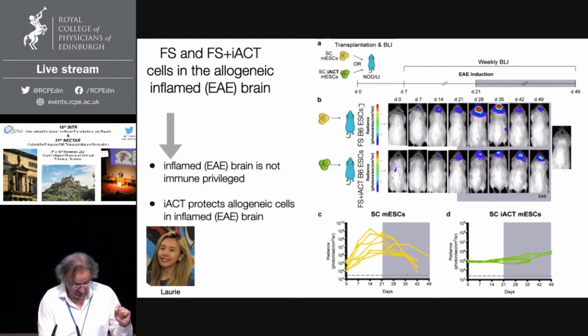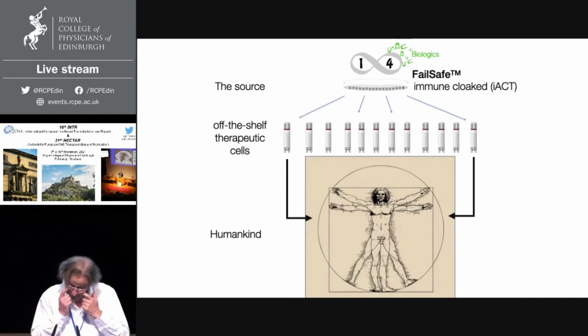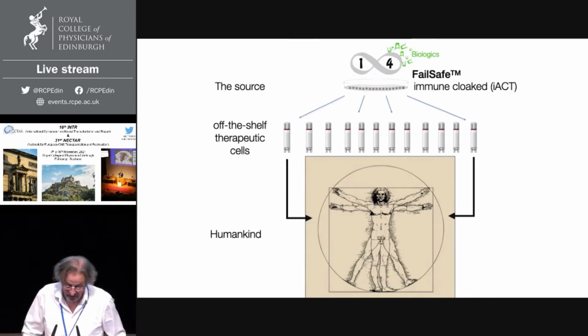If you use immunocloaking, then you can protect the allogeneic cells from being rejected, even in a disease brain situation. So I want to close with this: having a solution for these two problems in the mouse, we are in the position of really dreaming, or not even dreaming, but planning to get a source of pluripotent cells, which could be the source for therapeutic cells, available off the shelf to treat human disease.